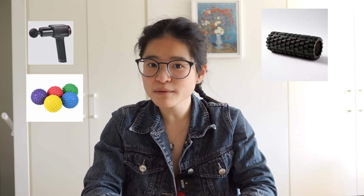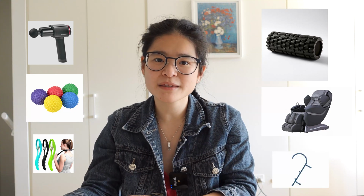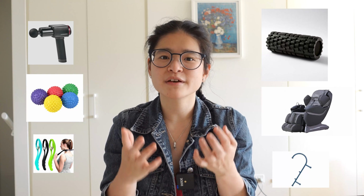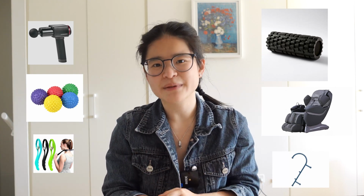If you don't have the capacity to have a massage on a regular basis, maybe just get yourself a massage gun, a foam roller, a spiky ball, or a massage chair. All these tools do exactly the same thing as well, just at a slightly cheaper budget. So find whatever fits your budget and works for you and do it on a regular basis.